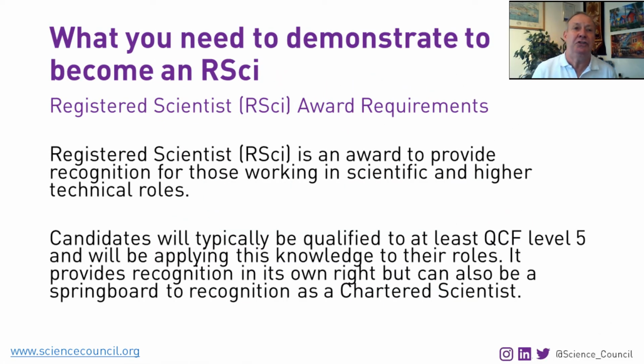The Registered Science Award is probably the most popular one for the mid-grade career technicians and scientists. It's a recognition in its own right. I started off getting my RSci and I was very proud of it. I then decided to move on to the C side a couple of years later, but I found getting the RSci really enriched my knowledge of the process and especially my confidence. So it really helped me.